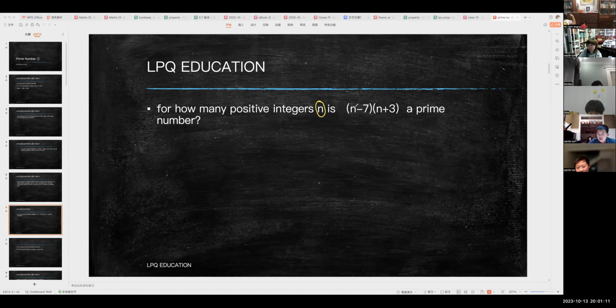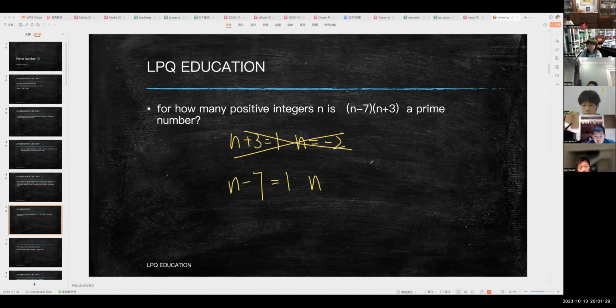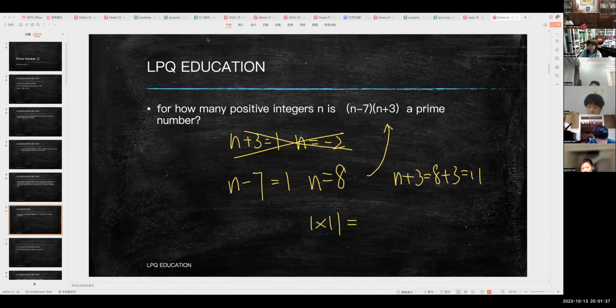In order to make n positive, that means you must have either this one equals one, or this one equals one. Correct? So let's see. In order to make n plus 3 equals 1, n needs to equal negative 2. So obviously it's impossible. So n minus 7 equals 1, n equals 8. Then n plus 3 equals 8 plus 3 equals 11. So 1 times 11 equals a prime number, which is good.